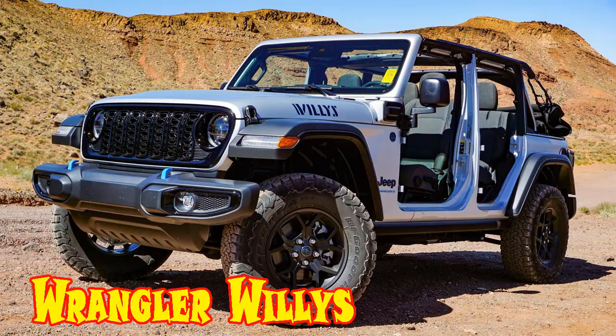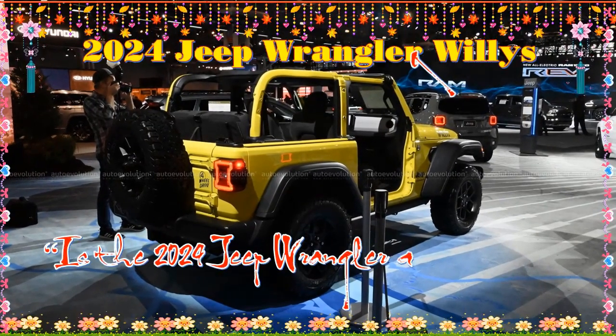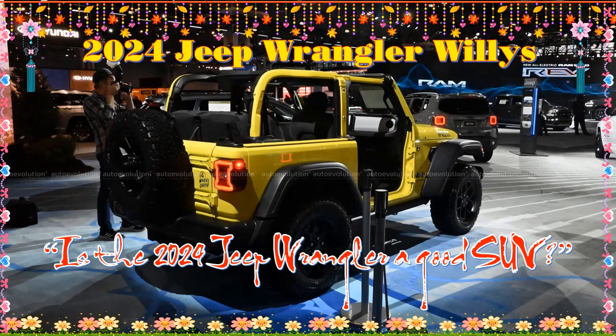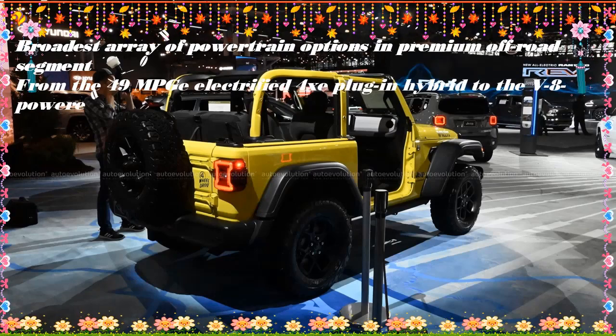2024 Jeep Wrangler First Drive Review: Winches, Willys, and Waypoints. The refreshed Wrangler has plenty of new features to get excited about, but it's still the plug-in hybrid that gets us wait for it, electrified.